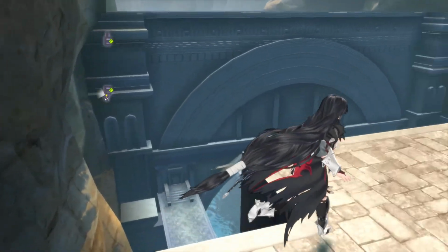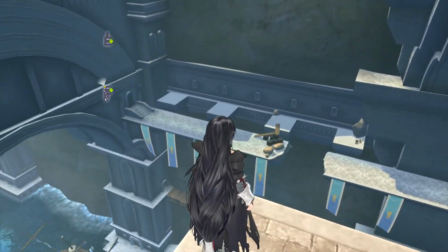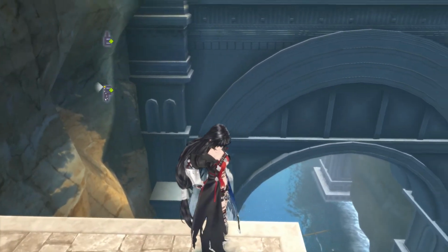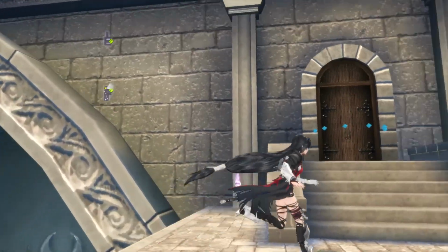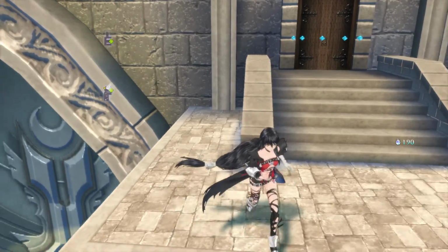Like how open this area is, though. You can see all these different outdoor areas that you've been walking around so far. It's kind of interesting. They're not all sectioned off. It makes it feel very large here.